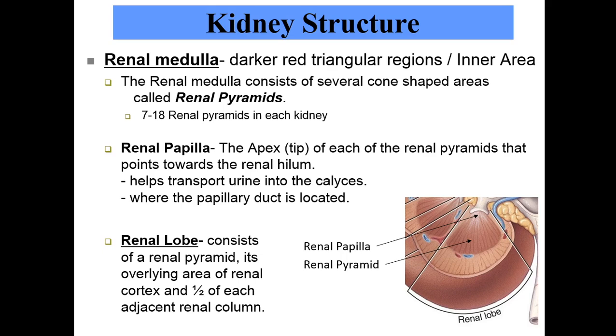All right, so if we look at the renal medulla first, we can see in our picture down here at the bottom the little triangle shape. We refer to these as renal pyramids, and the kidneys can have anywhere from 7 to 18 renal pyramids. Now, the point of each pyramid we refer to as the renal papilla. The renal papilla is the apex, the tip, pointed back towards that renal hilum. And this is going to help us move our urine into the calyces. It's also where we're going to find our papillary duct. So let's make that association: the renal papilla, the papillary duct.